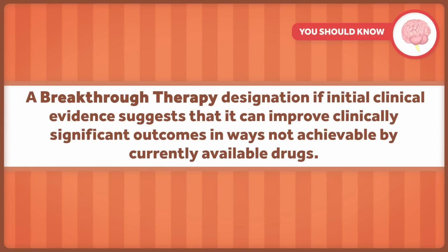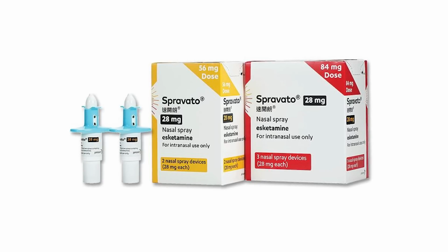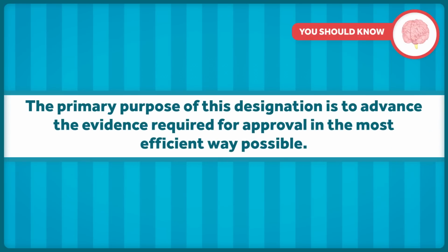A drug can also receive a breakthrough therapy designation if initial clinical evidence suggests that it can improve clinically significant outcomes in ways not achievable by currently available drugs. In 2016, Janssen received a breakthrough therapy designation for esketamine, a drug for treatment-resistant major depressive disorder that we discussed in a previous series. When this designation is granted, the drug maker is eligible for all of the features of the Fast Track designation, plus intensive guidance on their drug development program. The primary purpose of this designation is to advance the evidence required for approval in the most efficient way possible. Janssen's esketamine drug received FDA approval in 2019.